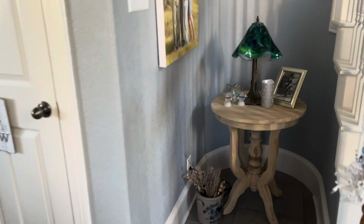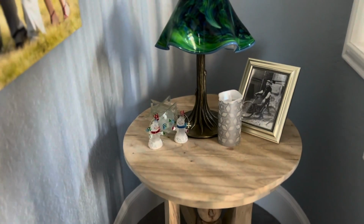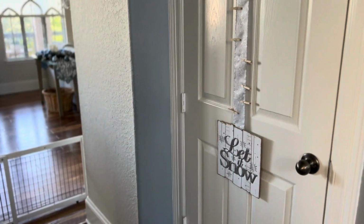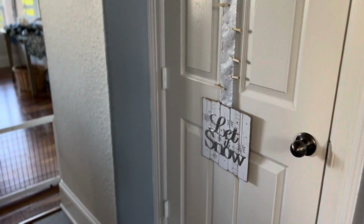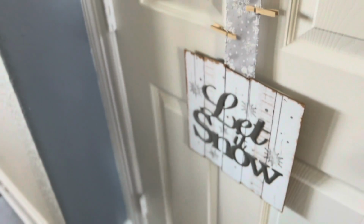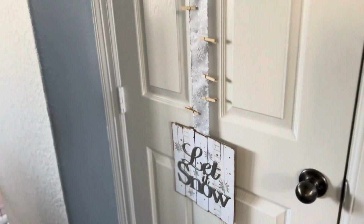Just a few knickknacks on this table. Nothing special. Same here, just a few little things. I shared this craft last year. I found this plaque. You can find something like this, something decorative, at a dollar store, Dollar General, Dollar Tree. And then I just duct taped ribbon to it, found some mini clothespins.